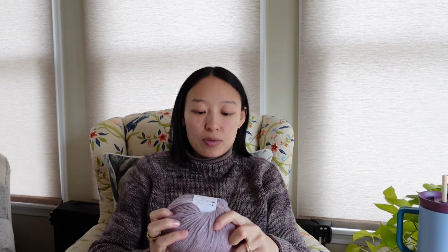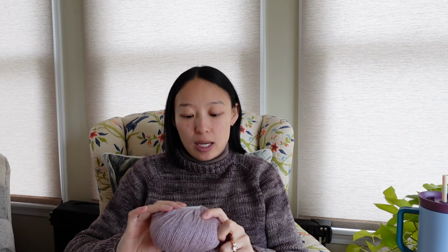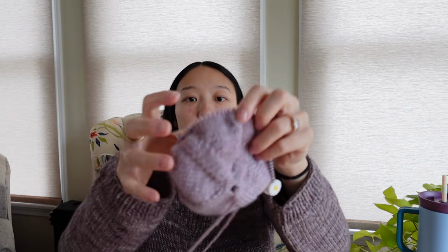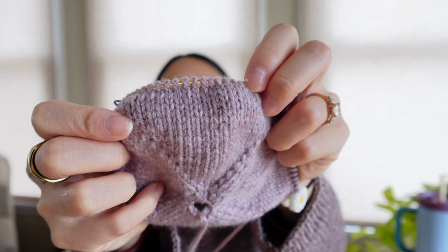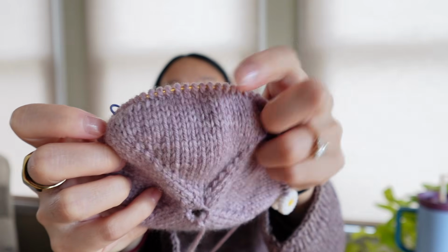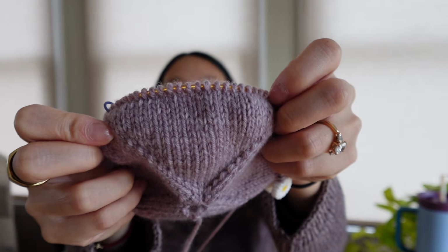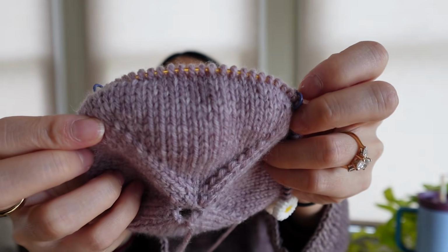This technically calls for, the stitch gauge is actually 20 to 22 stitches on like a 3.5 or 3.75 to 4.5 millimeter needle, but I wanted to create this more dense fabric. And so I'm actually knitting this on 3.5 millimeter needles and I'm able to get a 24 stitch gauge. So that's good to know in case you are looking at this for a sweater. If you just go down a size, you can hit that 24 stitch gauge, which is kind of like a nice sport weight sweater.